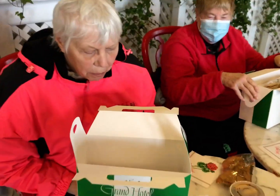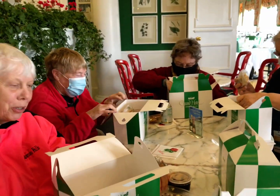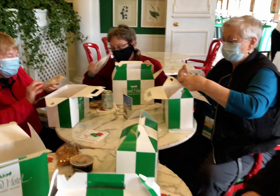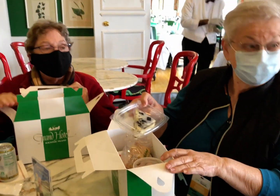I'm all excited about my fruit salad and my dessert. It's like opening presents on Christmas Day. Ooh, what is that? The cheesecake. Let's start with dessert first. Make sure you got room for it.